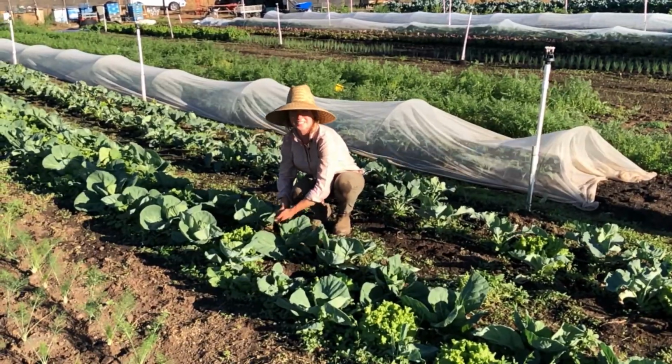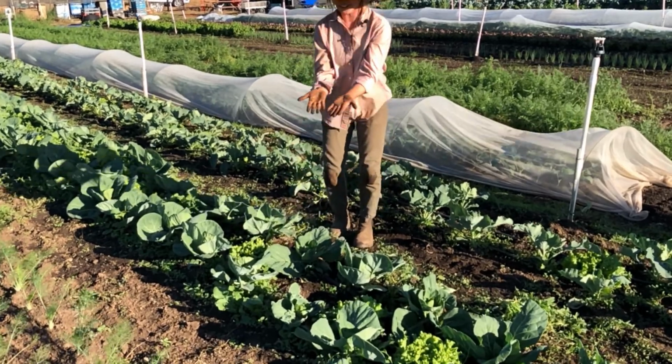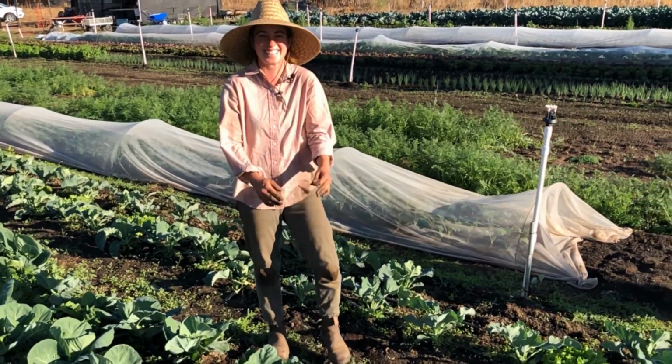So I personally think one of the best things about being a farmer is no matter how dirty your hands get, you always get to just wipe them on your pants. It's the best.